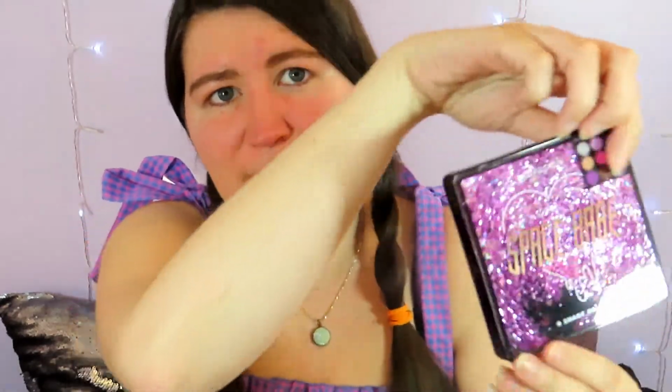But the palette that I actually wanted to focus on, the palette that caught my attention, is the Space Babe palette. And no, it's not just because of this gorgeous glittery packaging, although I have to admit, that certainly helps. Now, this palette is, look at that. Oh, how fun. I've never had a palette like that before, although I have seen them. This palette is extremely reasonable in price. It is $10, so it's a little bit more expensive than some of the other ones that I have shown you.